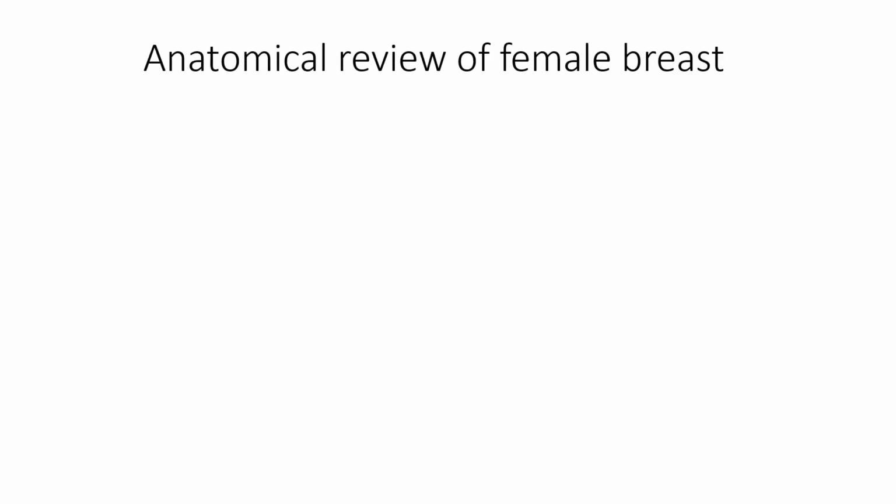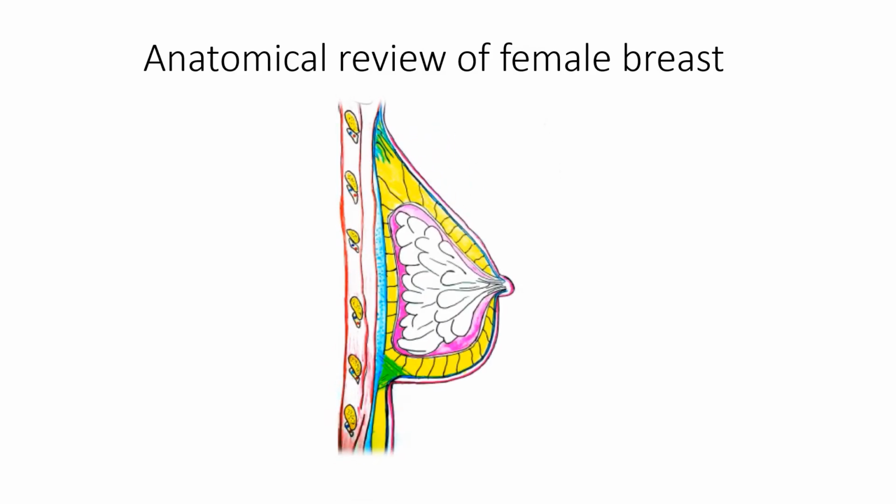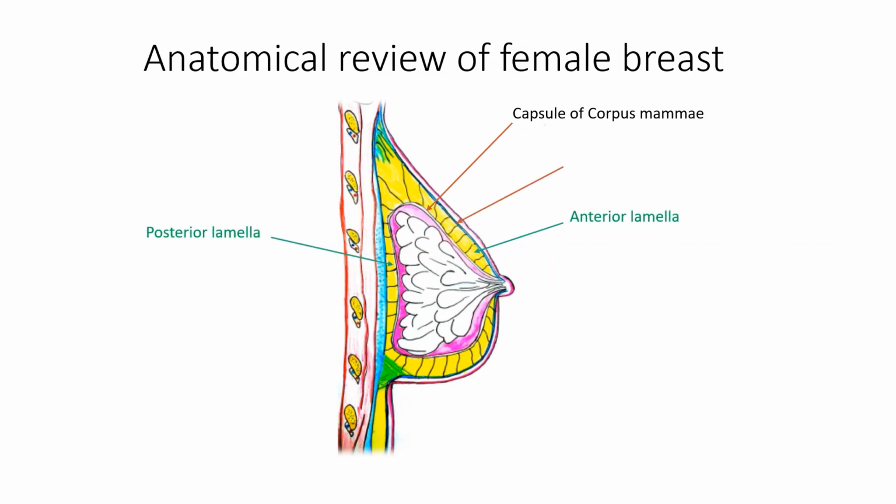Before discussing the above-mentioned signs in more detail, it's better to renew your anatomy knowledge about ligamentous support and lymphatic drainage of the female breast. The system of fascia that surrounds the corpus mammae and encases it in two layers of fat and fascia is named the superficial fascia system of the breast. It is comprised of anterior lamina fascia and posterior lamina fascia.